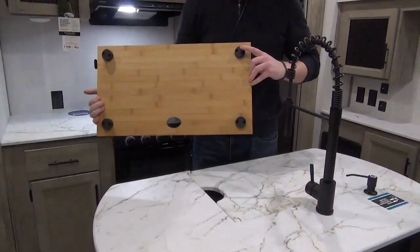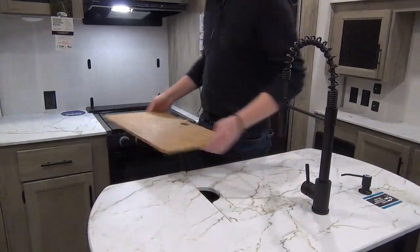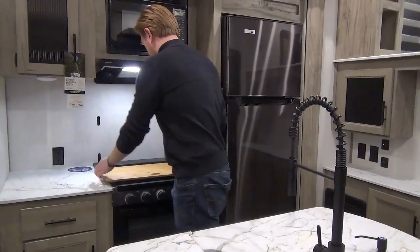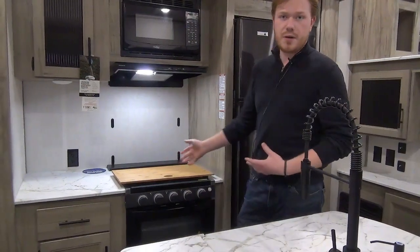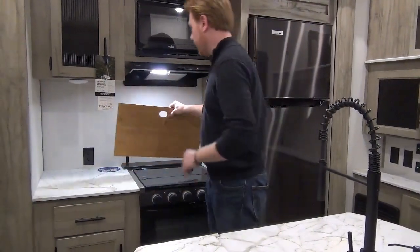Those magnets are actually rubber coated, so they're going to act as your non-scratching feet. You can even tie it to the range itself and have it right there. So really flexible system, again, included from factory. I love to see that.